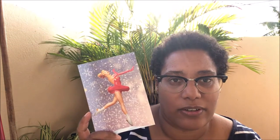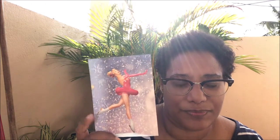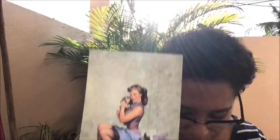A wolf, very beautiful wolf. A sky dancer, ice skating dancer, very beautiful. Orchidea, I don't know how to say it. Yeah. A pin-up like this, very beautiful, and the dogs are so cute.